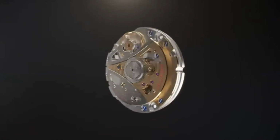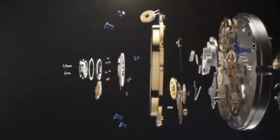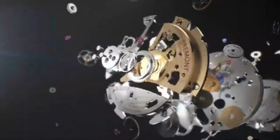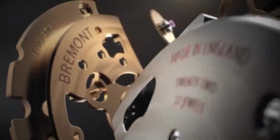The 22-jeweled ENG 300 movement boasts an enviable technical specification. Featuring a silicon escapement, the bridges are manufactured with a beautiful yet traditional gilded finish, and the automatic movement is powered by a fully tungsten rotor. Bremont has chosen to utilize a full balance bridge.